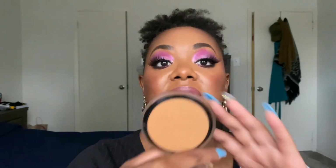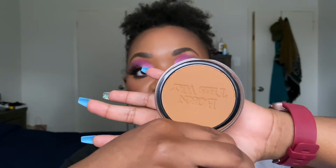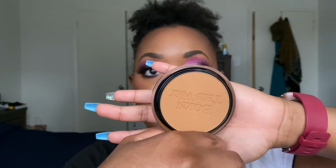But I wanted to get the powder foundation and use this not necessarily as a powder foundation, but to set some of my foundations, or on those days where I wanted just a little bit of light coverage. So this is the shade Chai here, which I still think would be a pretty good match for my skin tone. It's definitely that golden yellow undertone, which I think would work well.